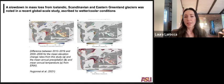This also coincided with decelerated thinning of Scandinavian glaciers. So taken together, they suggest that the slowdown in mass loss from these regions, in addition to Eastern Greenland, might define a regional pattern, and they refer to this as the North Atlantic anomaly.